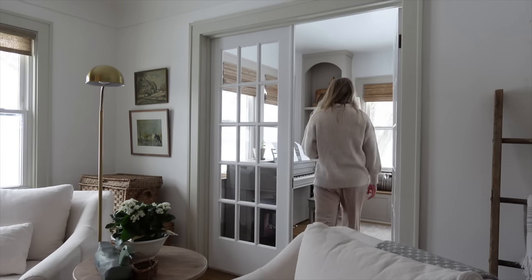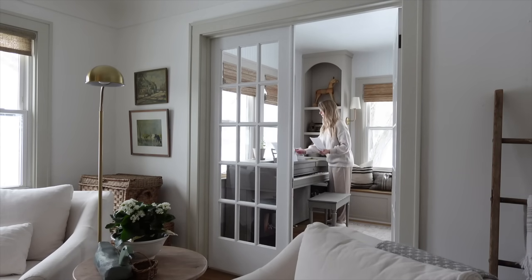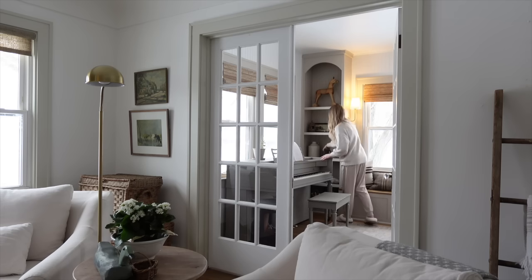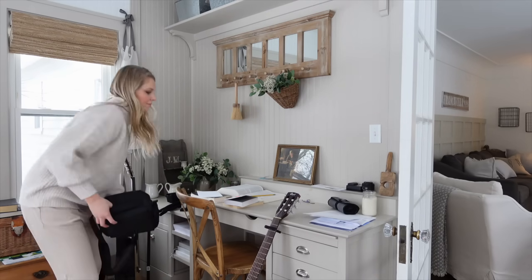Now, moving on to the sunroom. So if you are new here, this space kind of serves as our music room / office. You can find all the tutorials over on my blog. I painted this piano. It was free. We built the shelves and the built-in bench underneath the window. Most of the little items that you see on those shelves were thrifted. The pillows were actually very affordable, $6 pillowcases on Etsy.